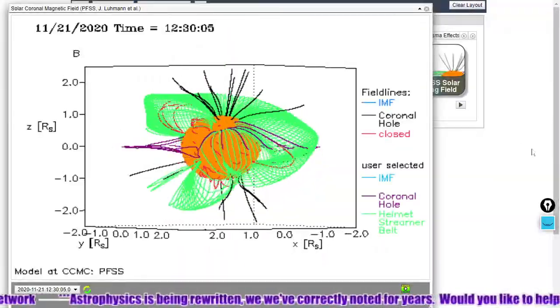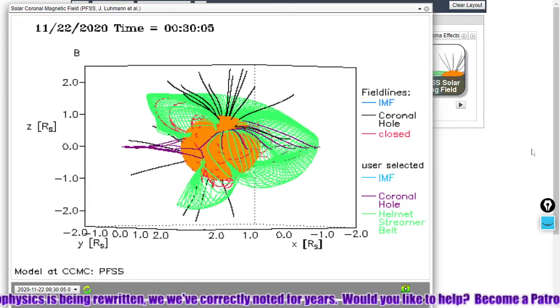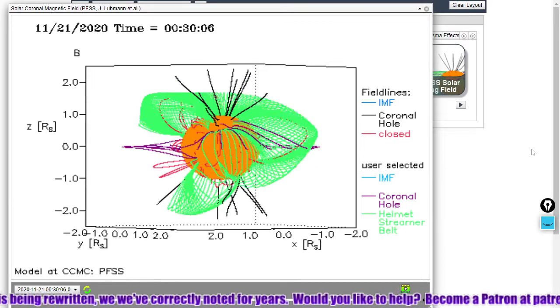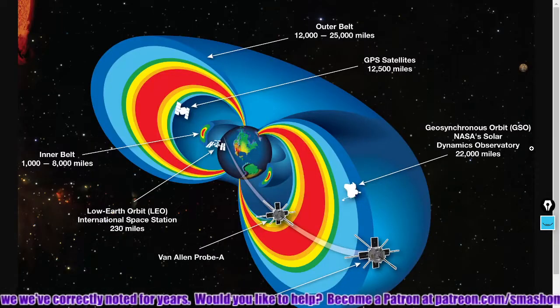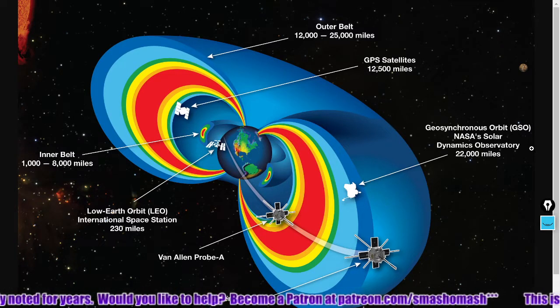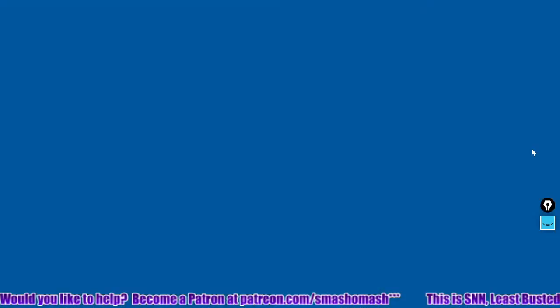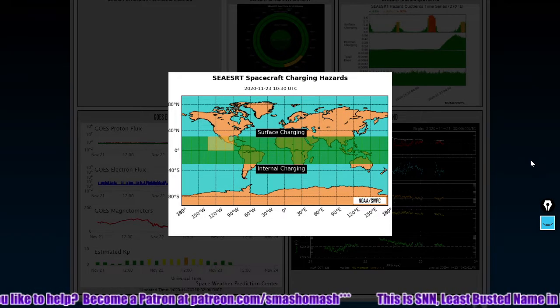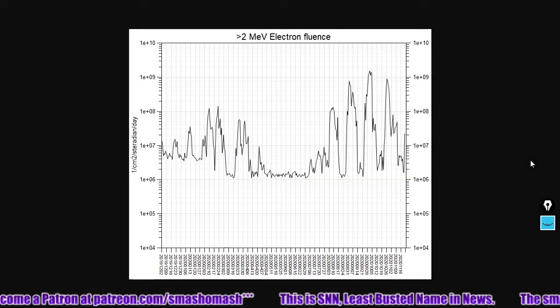Here's a view of the solar corona's magnetism. And keep in mind, it's a turbulent zone, a chaotic turbulent zone, the solar corona. Nothing to comment on there. Next, we'll talk about electrons, and we are seeing a forecast for a massive electron storm, and I would agree here. Currently, we don't see any real big charging hazards, just a little bit over places like Mexico and the Central Pacific.